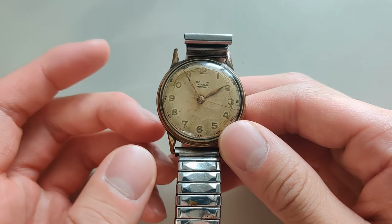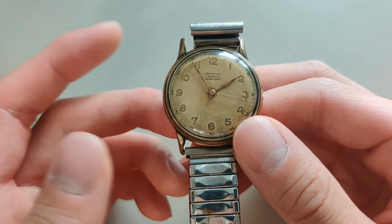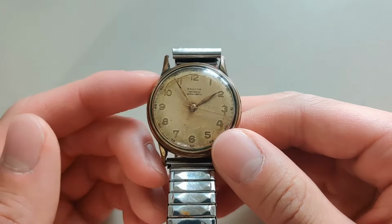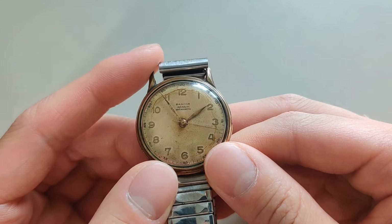So the watch that I'm showing you today is probably a watch you've never seen before. This is a Bancor vintage mechanical watch. The reason why I'm showing you this watch today is that one, you've probably never seen it before, but two, there is quite a bit of significance and kind of a backstory behind this watch.